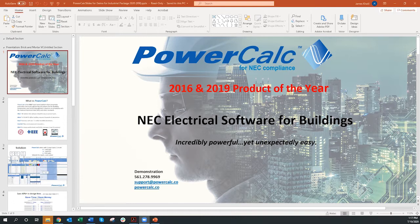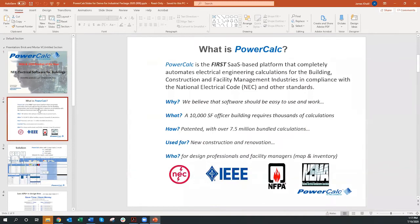So let's get started. What is PowerCalc? PowerCalc is patented electrical design software that automates the design of the electrical distribution system in a building, all in compliance with the National Electrical Code, and it's for new construction or renovation. It's also great for facility management. PowerCalc makes electrical engineering easy, fast, exactingly accurate, and very green.